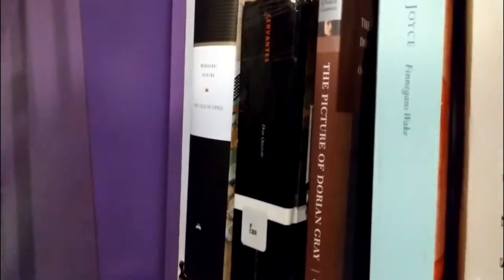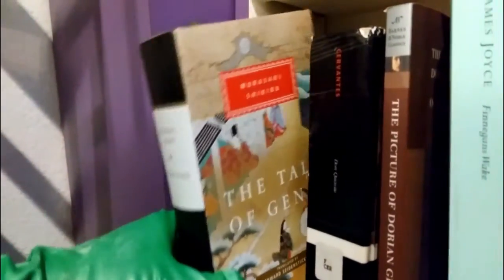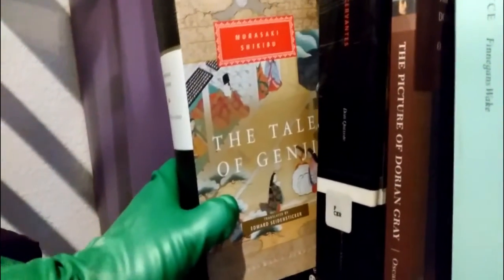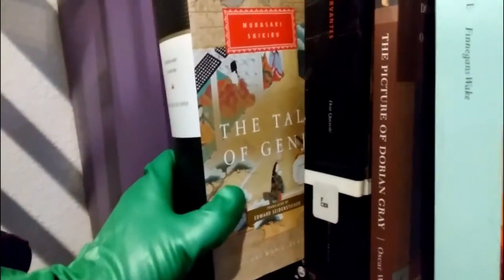Okay, so now we're going into foreign classic literature, meaning non-English literature, and I don't count the Irish as English, nor should you. This is a perfect example of a book I have, but I haven't read yet. This is just a gorgeous copy of The Tale of Genji. I've opened it up. I've read some of the prose. I think it's translated well.